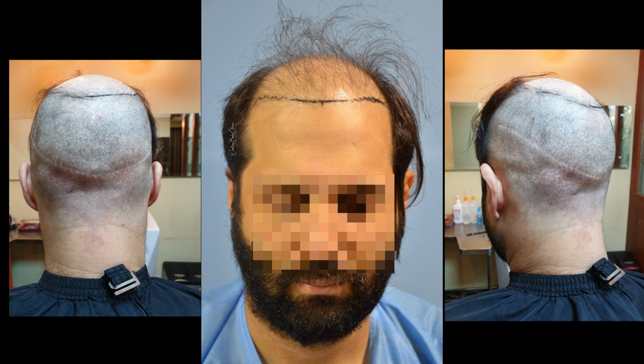This 32 years old patient suffering from grade 6 androgenetic alopecia had received a 3000 graft FUT strip procedure in his home country, Australia, a few years back, with not so encouraging growth of hair. After his first failed hair transplant, he now wants his full bald area restored.